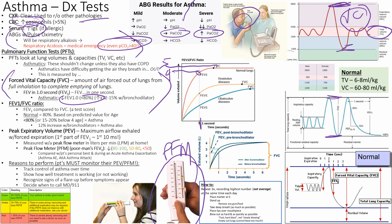Okay, and we can do a ratio. We can say how much do they get out of that amount of the 5 liters that was your forced vital capacity. That's how much you get out. But in 1 second, you can only get out this much. 4 over 5, right? 4 liters, how much you got in 1 second. 5 is how much you could get out. So 4/5 is 80% score. If they got 3/5, what is 3/5? Every fifth is 20%, right? So 20, 40, 60, 60%. So that's a 60% score.